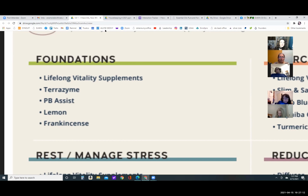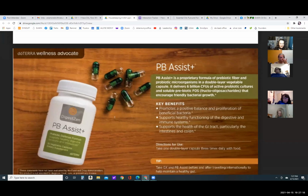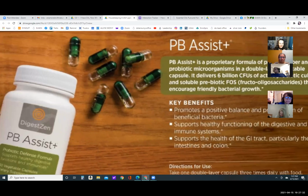PB Assist is the one I was just about to show you guys here. These are amazing probiotics. They're just fun. They look like aliens, but it delivers 6 billion CFUs of active probiotic cultures. And the reason it looks like an alien is because it has a prebiotic with it. I don't know if you guys can see, there's this sweet little sludge right in here next to this chlorella capsule. This is the prebiotic that makes a favorable environment for all the good guys inside this chlorella capsule. And what's great is, the good guys all eat the chlorella to help make them strong.